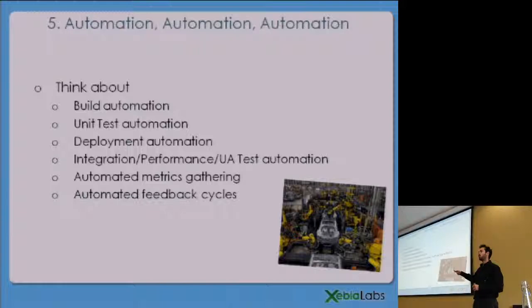And then it gets to some ones that are even more interesting, if you ask me, but maybe a little bit more futuristic. Things like metrics gathering and feedback cycles. There's one obvious level of metrics gathering, like monitoring. How many people have monitoring baked into your application so you always know how well the individual components are functioning? People like AppDynamics, obviously, do a good business of selling that kind of stuff.